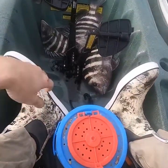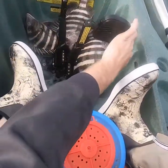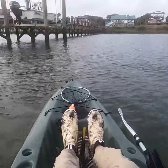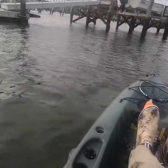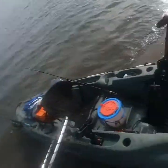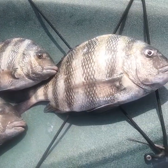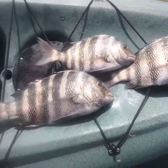Guys, that's three keepers right there. Nice. That's gonna do it for the day. It's gotten pretty windy out here and rough, so I'm just gonna call it a day. Got my three sheep's head. Check them out. All right.